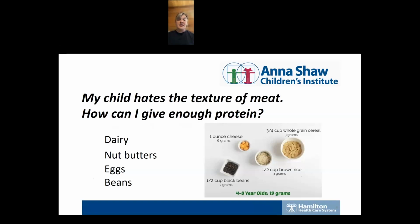Nuts can be a great other source too. So edamame, my own family, my kids have recently started eating a lot of edamame, and they make it now where they dry it.